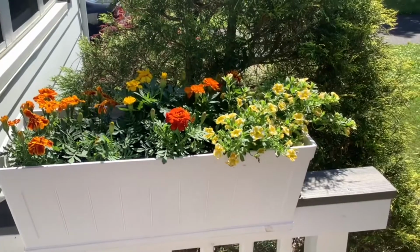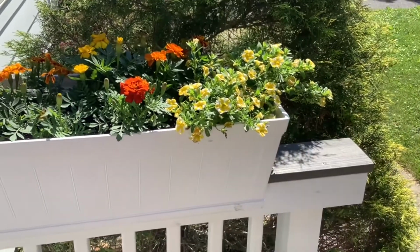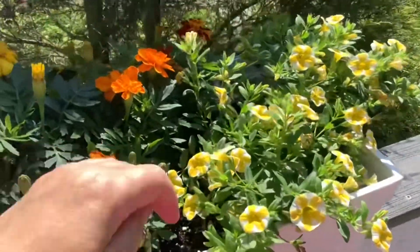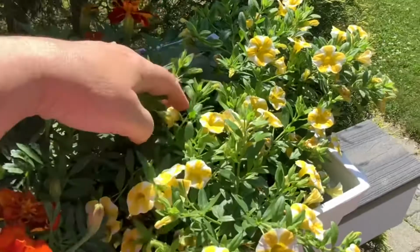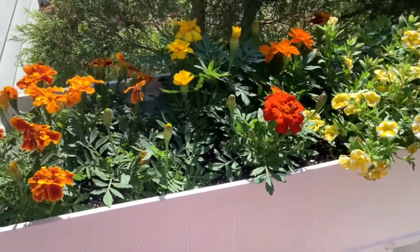I'm getting so good at this. But look at the yellow. Oh my gosh. I mean, just beautiful. And of course we've had rain, a lot of rain. So they're doing really well.